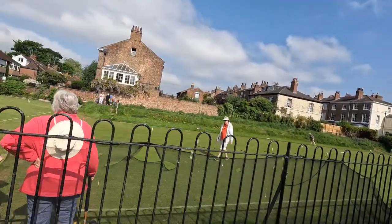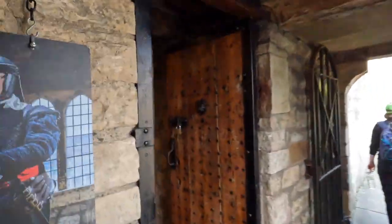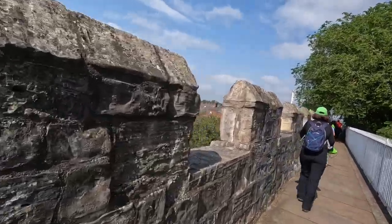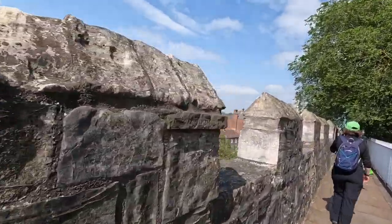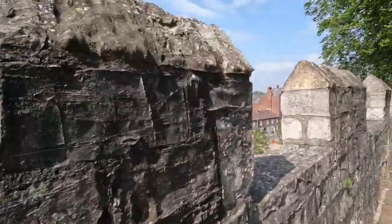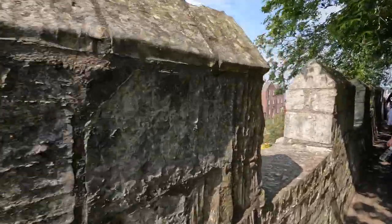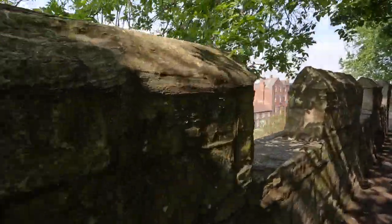Oh, off the post. This is Micklegate Bar. There is a historical experience related to it, but here we are. There's a lot of work happening around here to make a new road into York Station, which means the whole view around here is changing, because York is not a city that stays the same. It has always developed and built new buildings and roads.